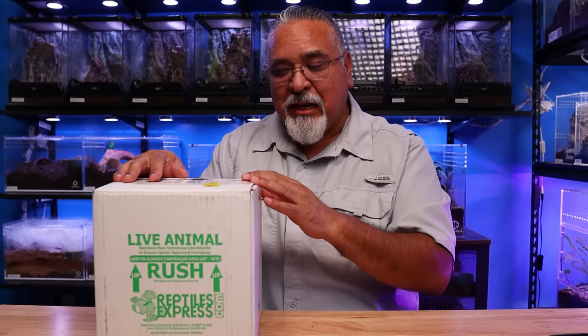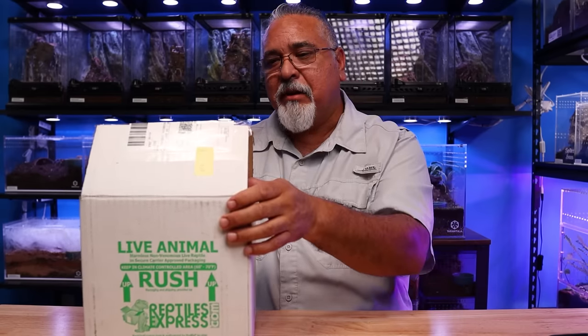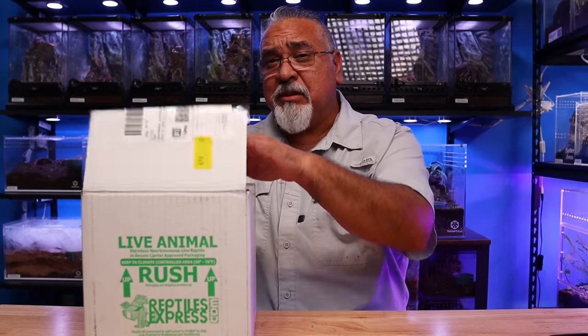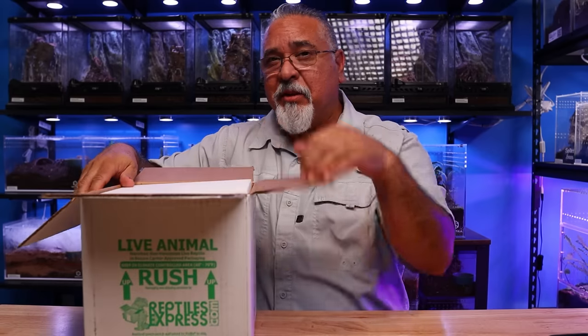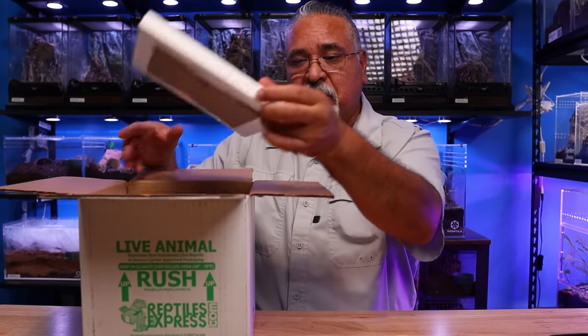I've already opened it just to make sure everything was okay. I took out the heat pack and everything, but let's go ahead and get into it and see what's inside. Okay, so the box was a little bit larger than what I expected. Usually I get the little 6x6 boxes or something a little bit bigger than that, but not quite this big. So I wasn't really expecting that. They did say they wanted to throw in a couple of extra little things on there, so I'm kind of curious as to what those are.